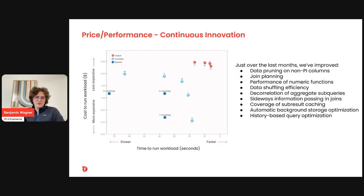So just over the last couple of months, we, for example, improved data pruning on non-primary index columns. This means that even if your column isn't part of the sort or partitioning key of your table, you're now able to do data pruning on top of it within Firebolt. We've improved join planning. We've improved the performance of our numeric functions. We've completely rebuilt our data shuffling layer to be able to make use of high network bandwidth on public clouds nowadays. We've also just presented some of our innovations around query optimization at an academic database research conference.